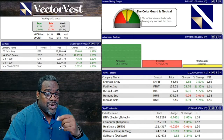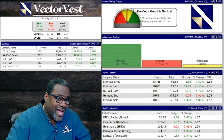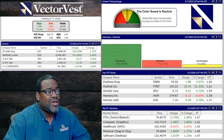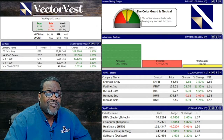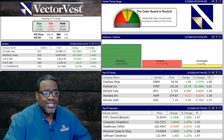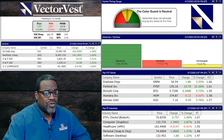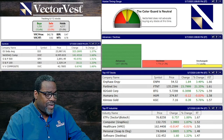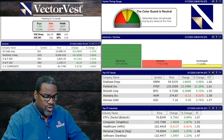All right, so we got the stimulus out there, the trade deficit. We've got factory orders. There's a lot of bad news out there in the market, but the market is still rising. Let's talk about that a little bit. Let's get back into the software, and I'm going to go to our graph.